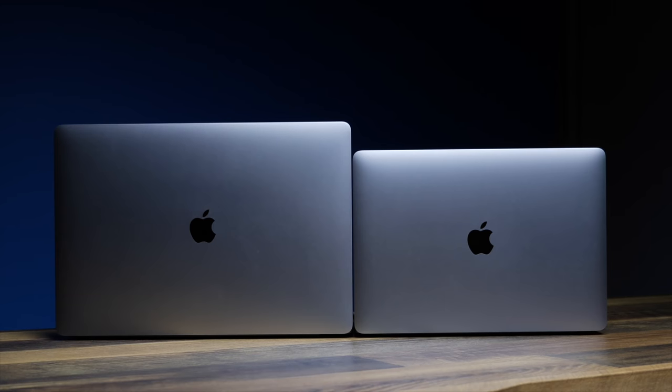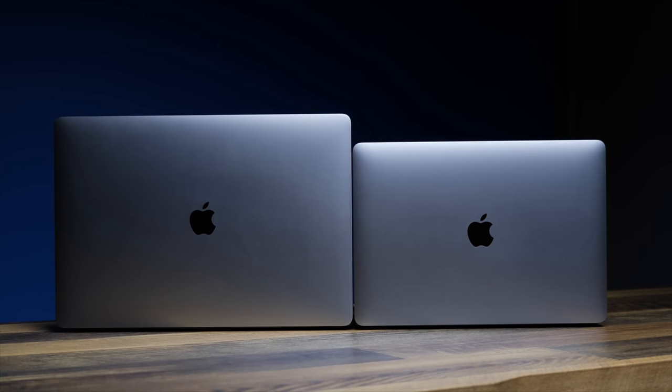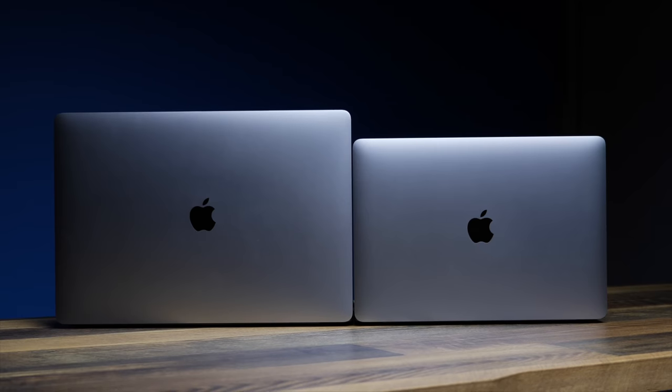Apple computers. Finally refined chunks of aluminum that make fans cheer and haters boo, sometimes more loudly on both sides than is probably warranted. Two of my favorites currently on the market are the 2020 MacBook Pro 13 and the 2019 MacBook Pro 16. Which of these should you choose for your portable computing needs? Let's find out.